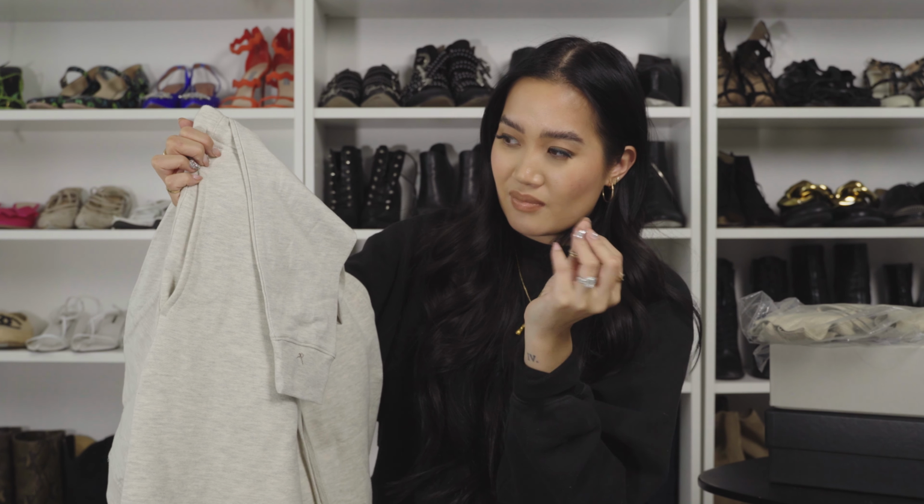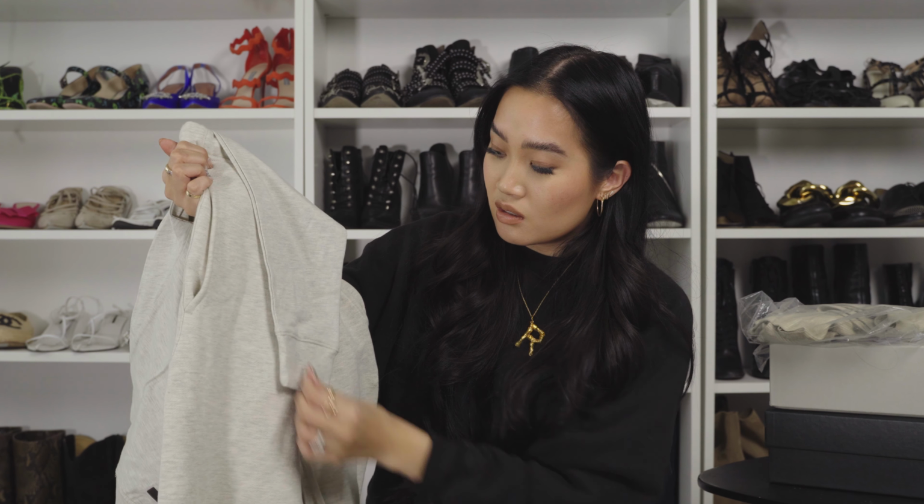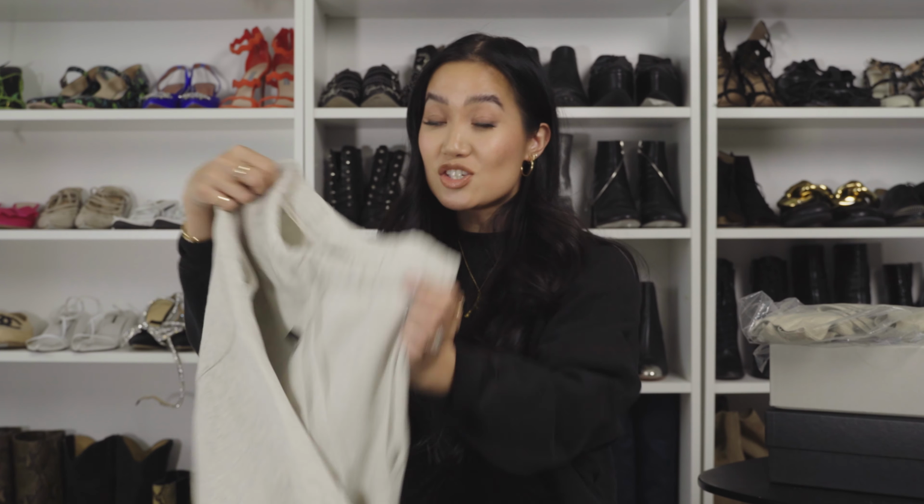I don't know if you guys can see here, but the sweatpants are a little bit more warm, where the shirt is a little more cool gray. But I'm still gonna wear it together and I don't care. Basically, yeah. If you haven't tried out Essentials, I highly, highly suggest them.